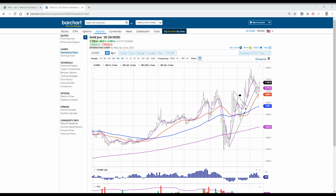Biogen IDEC, who had some great success and told shareholders that it was going to file for its Alzheimer's drug, closed today 298, down 31 after trading as low as 289 on the fact that the drug is going to be delayed until at least the third quarter. Thermo Fisher, TMO, closed 335, up 16 on better earnings. So that was up 5%.